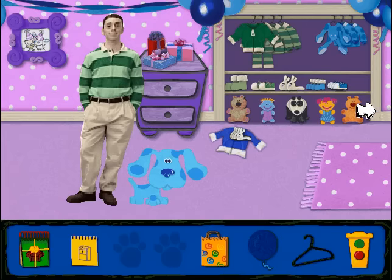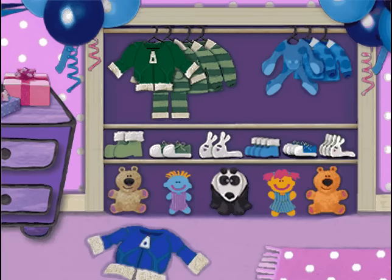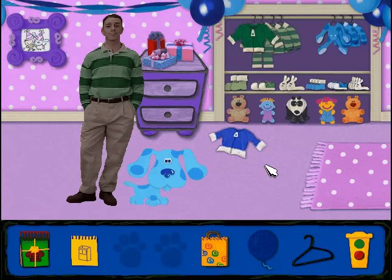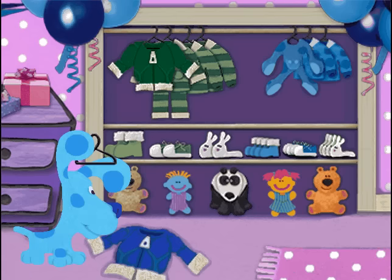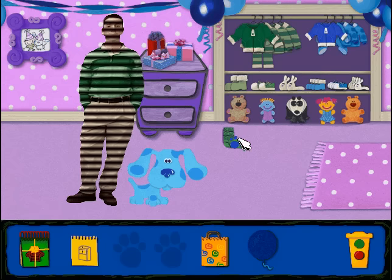Oh my, Blue, we better put all our clothes away before all our friends get here. Will you help us? Great. There's your slippers, Blue. Oh, great. You're putting them away. Good idea. Oh, Blue's using the hanger to hang up her coat. Good going, Blue. Thanks for finding that hanger.